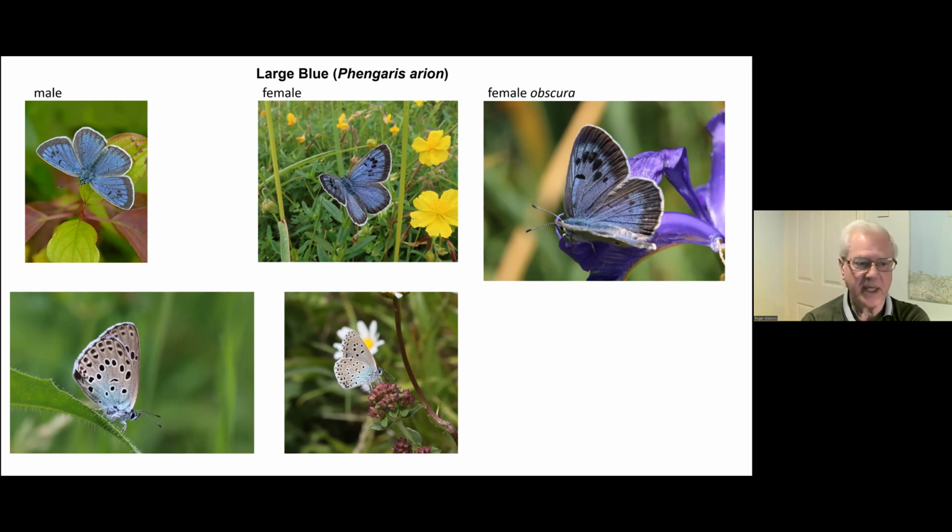Anyway, after it became extinct, there were many attempts to conserve it at the last site, but they were unsuccessful. And there was a lot of head scratching as to why it couldn't be maintained. A lot of effort was put into research into what were its precise ecological requirements. The leader of this was Dr. Jeremy Thomas.